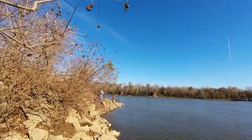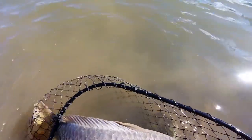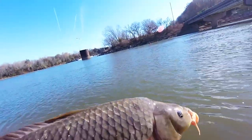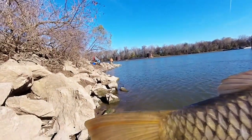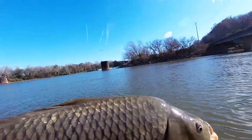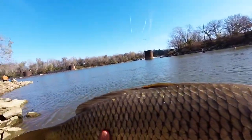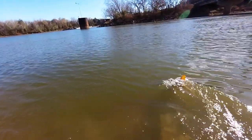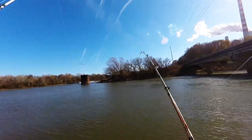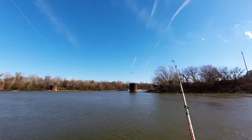15. Are they? Look at this big old carp, guys. Woo-wee, 15-pounder. All right. Good fight. Let's let her go. Looking at it. Oh my goodness. That's a heck of a takedown.